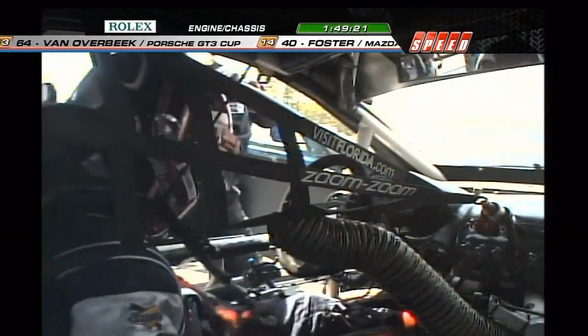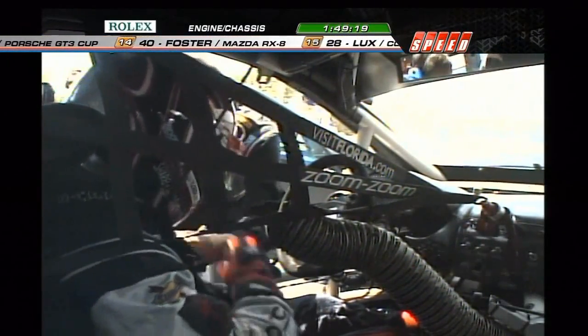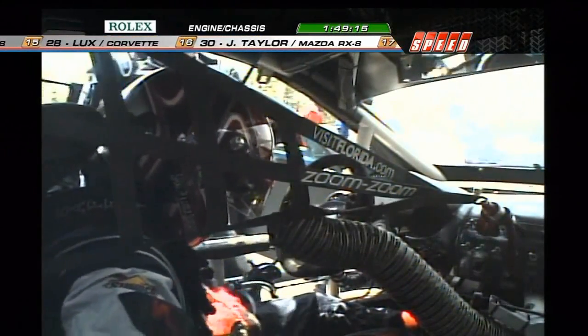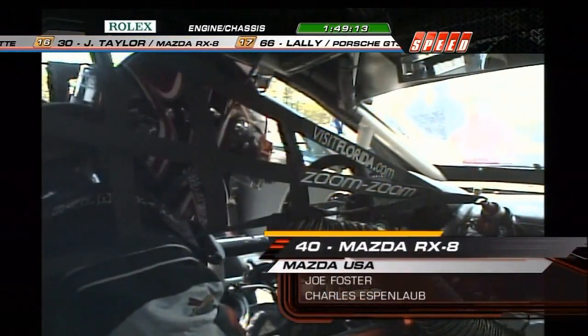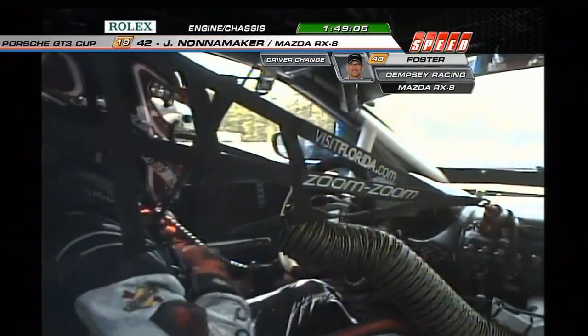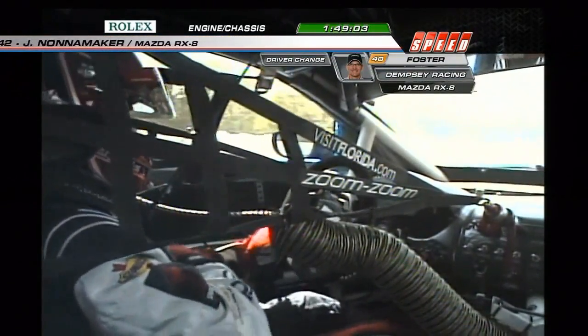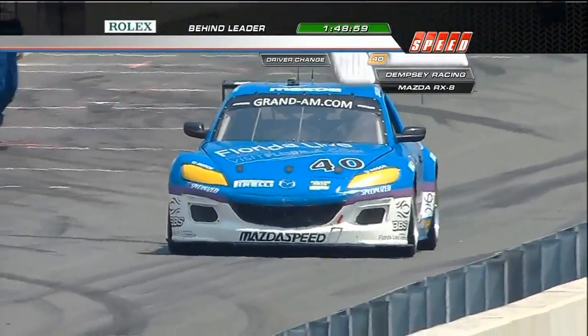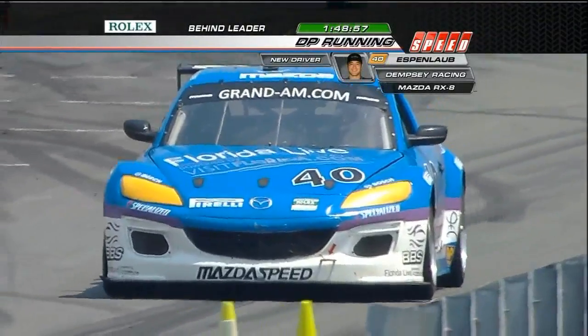Charles Espenlaub taking over for Joe Foster in the 40 machine. This is the FloridaLive.com car, and this team is struggling a bit this weekend, just not getting a handle on this car. When you look at the 40 and the 41, you'd think they were the exact same cars, but this is a much older chassis and really has different geometry too. So you can't just take the setup off the 41 and make it work on the 40. So this team's struggling. I think they're running back at about 14th right now.